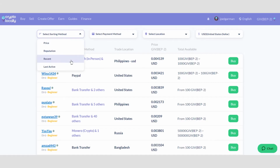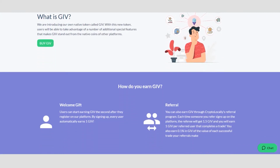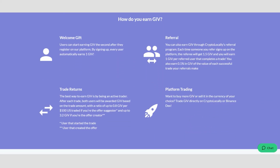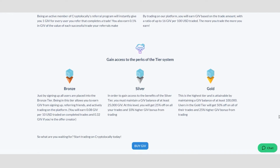This gives you a chance to fine-tune the details, sort out payment methods, which are plentiful, and more. During my CryptoLocally review, I found that you can file disputes if something's not going right, but you're fully encouraged to try to resolve issues between yourselves. Another fun and useful feature is being able to collect and trade the platform's unique Giv tokens. These tokens come with a variety of benefits and help you earn VIP status, but more on that later on.